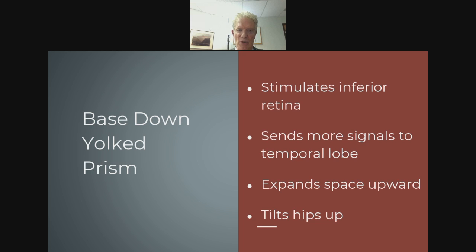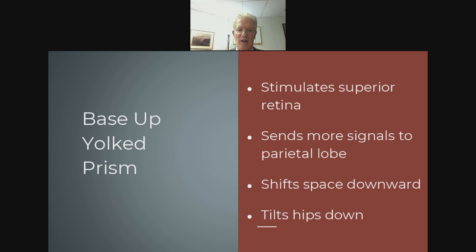And this, a base down yoke prism, will tilt your hips up. So let's go in the opposite direction. A base up yoke prism does exactly the opposite.